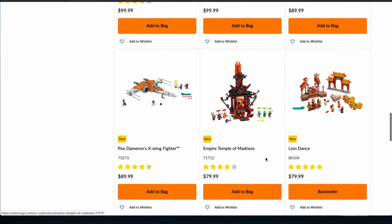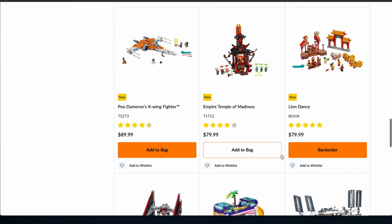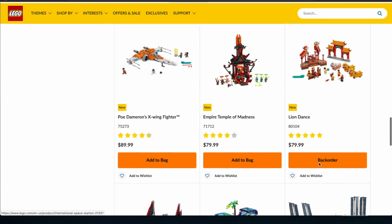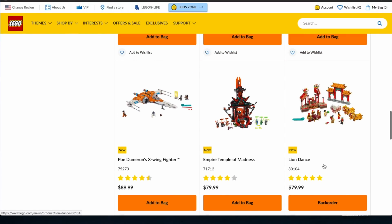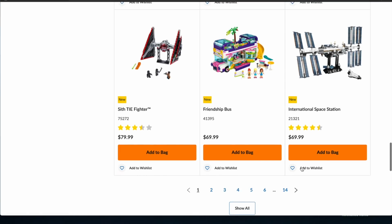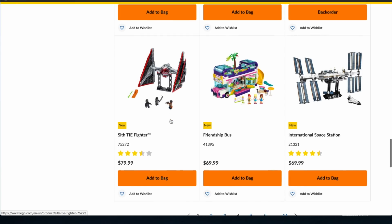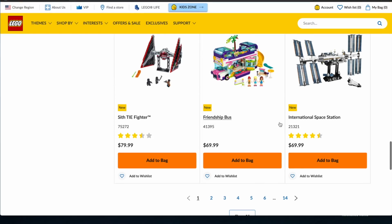I mean, there's obviously other things here that I could get. I'm still under the new page. So you got Poe Dameron's X-Wing. You got the Lion Dance that some people apparently really love that set. I do, not at $80 though. I'm too cheap to buy some of these things. You know, the Sith TIE Fighter, I kind of think is cool just because of the big giant triangles on the side. Some people are calling it like the Dorito Fighter or something like that, which I think is a fantastic name.